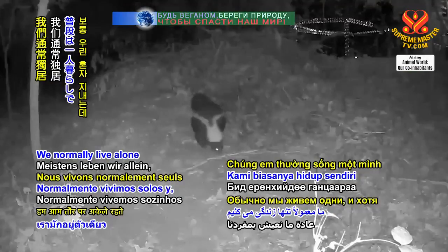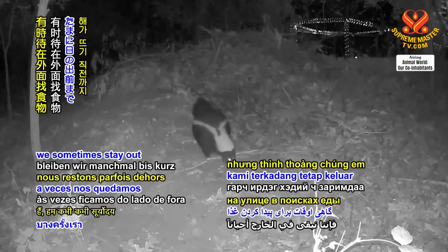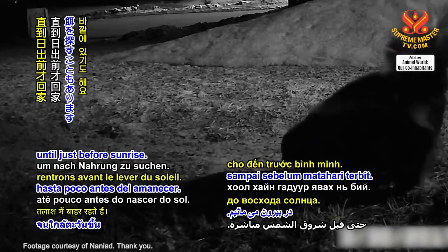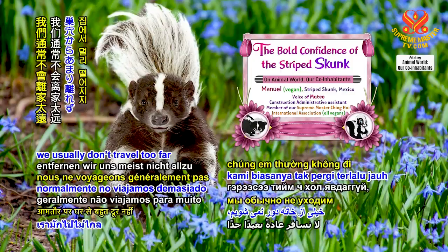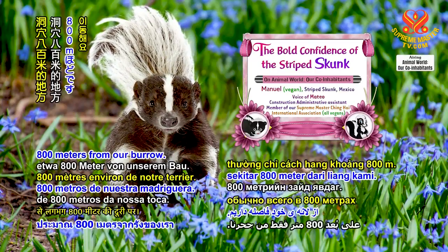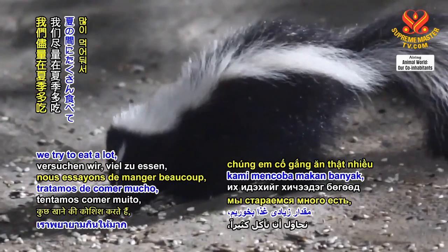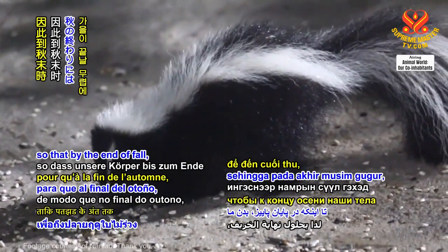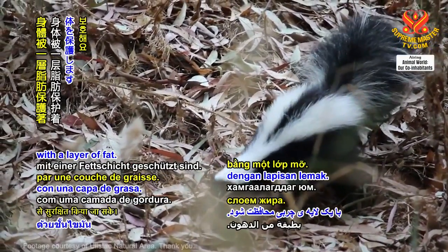We normally live alone, and although we like to only come out at night, we sometimes stay out looking for food until just before sunrise. When going out at night, we usually don't travel too far from home, usually only about 800 meters from our burrow. During the summer, we try to eat a lot, so that by the end of fall, our bodies are protected with a layer of fat.